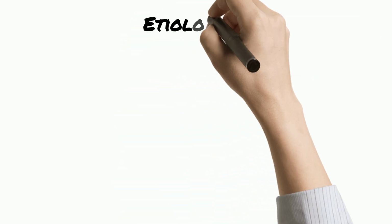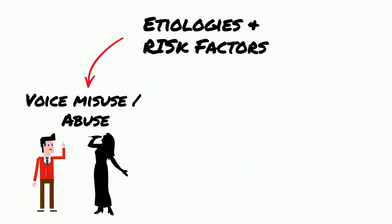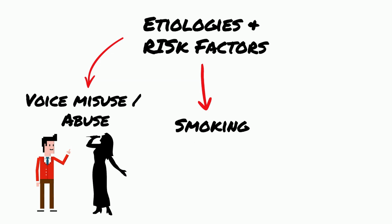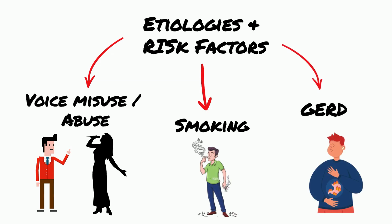The etiologies and risk factors include voice misuse or voice abuse. An example of voice misuse is a female who is trying to imitate the voice of a male, while voice abuse usually happens in teachers and professional singers since they have to use their voice in a longer time without having to rest. Next are those who smoke and those who have gastroesophageal reflux disease.